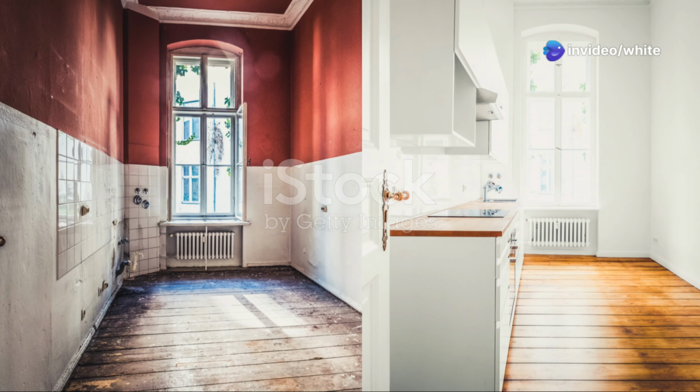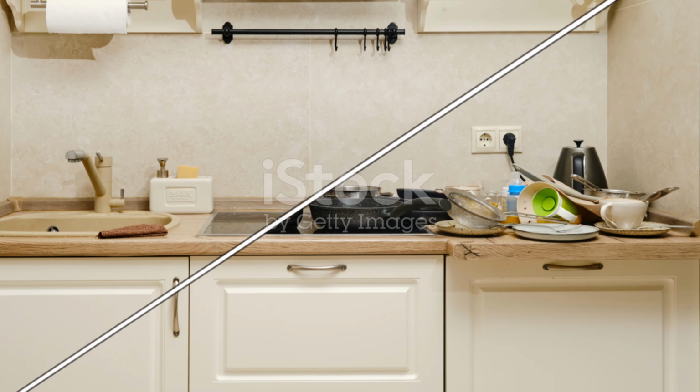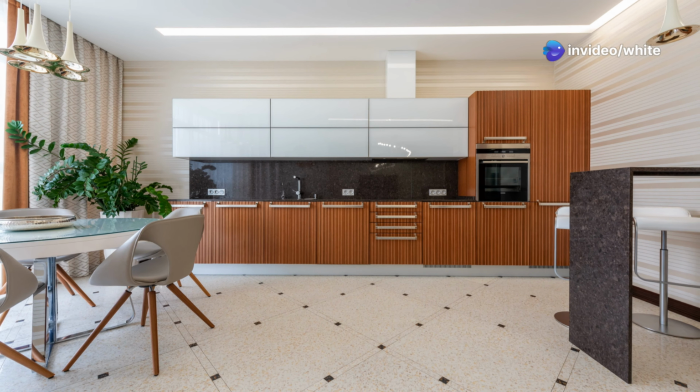And here it is, our kitchen makeover, complete. From dull and dated to cozy and chic, this transformation cost us less than $1,200 total. And every change was DIY friendly. We've created a space that reflects our style, functions better, and just feels good to be in.